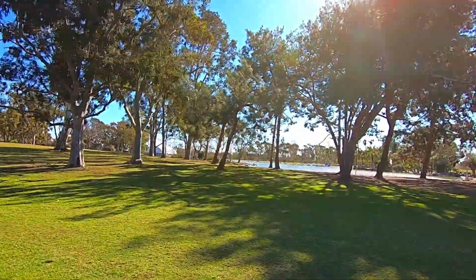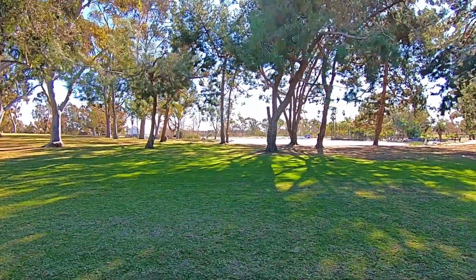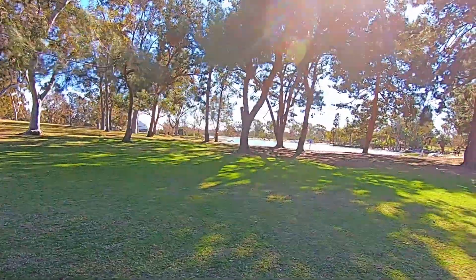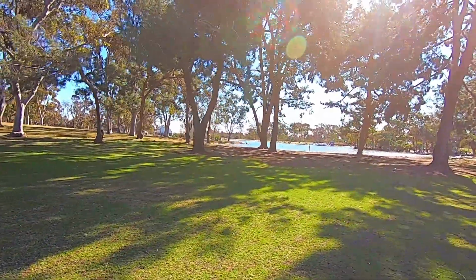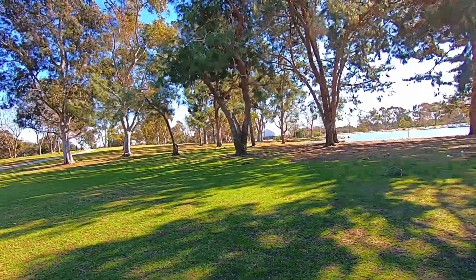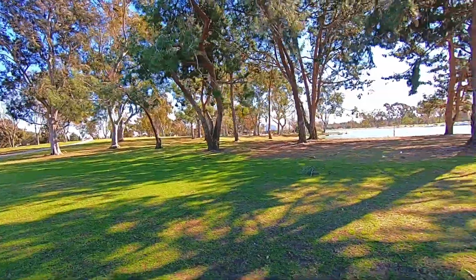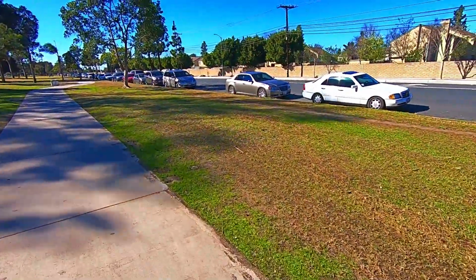Here's a better shot of the big lake. A lot of the fishermen have already left for the day. It's just way too windy right now. And there in the background, that white building, that's Freedom Hall.